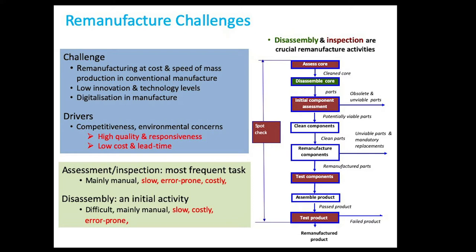Disassembly is one of the first things you do. You get a product, you disassemble. Cannot disassemble, you can't remanufacture. Suppose you're able to disassemble, you've got inspection, that's inspection there, in brown. It's the most frequent activity that you undertake in remanufacture. But it is error-prone and costly. So if we're going to optimize remanufacture, we have to deal with these two critical activities first, and then look at other activities.